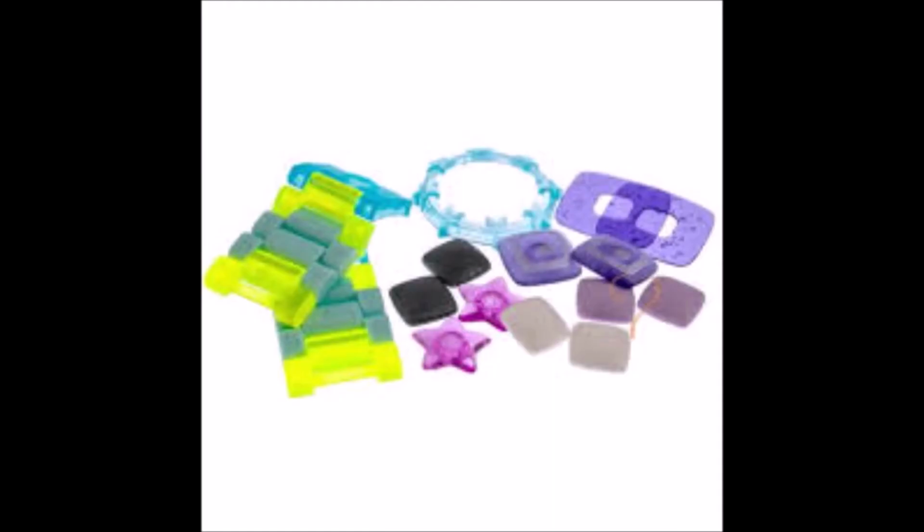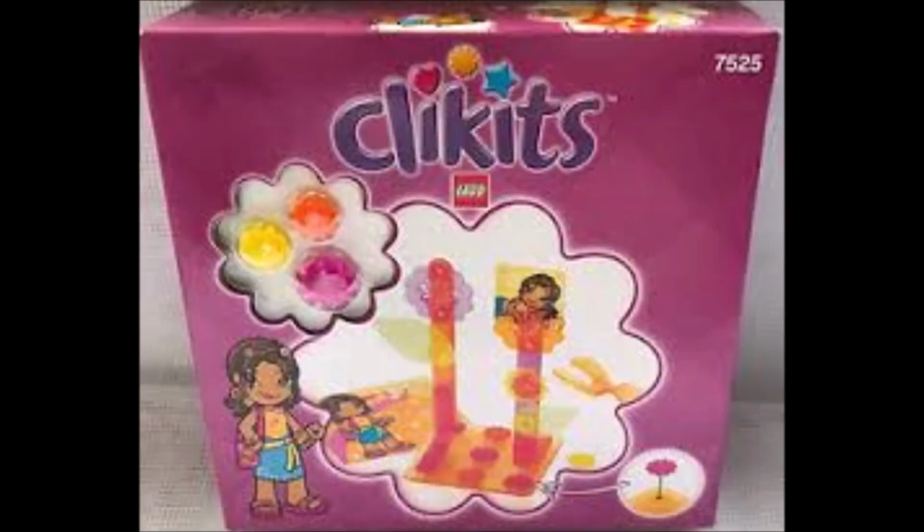Click Hits is easily the weirdest theme LEGO has ever produced, because none of the sets include any LEGO pieces, and there is no building involved in these sets, which makes them very different from anything else LEGO has ever produced. If it wasn't for the LEGO logo on the box, then these could easily be mistaken for a generic line of bracelets.